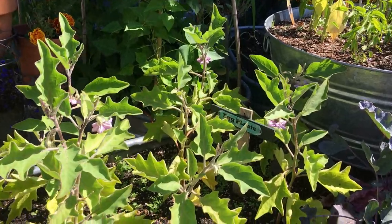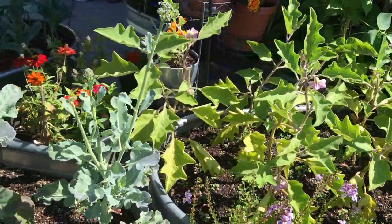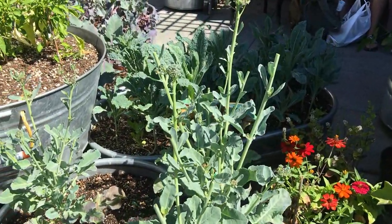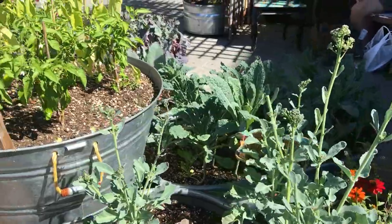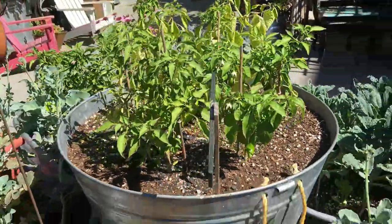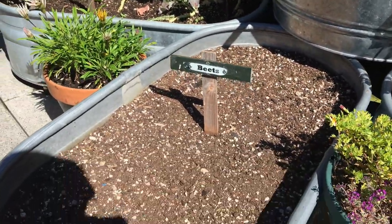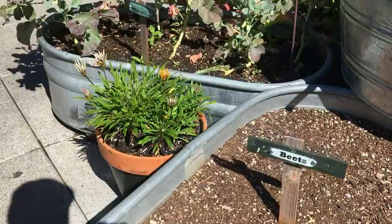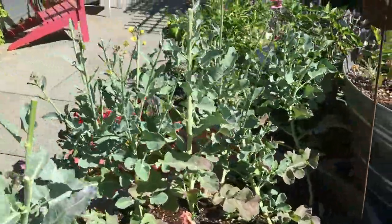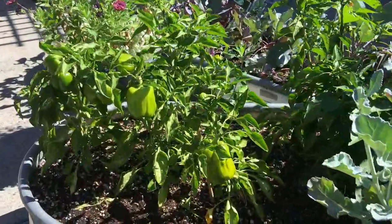Eggplant growing down here. Some broccoli. A small little broccoli head still forming. Tub of peppers. We might have some beets coming up soon. More broccoli. There's some peppers there.